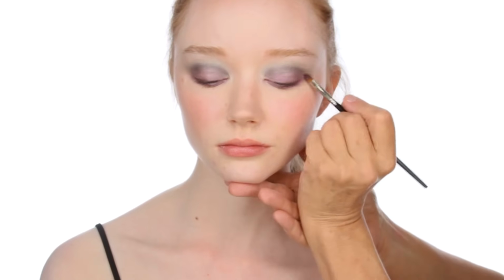Okay, so we're really getting the smoky effect and the delicious, deep eyeshadow, the colours coming through more and more. I'm going to add some more colour here to the corner.